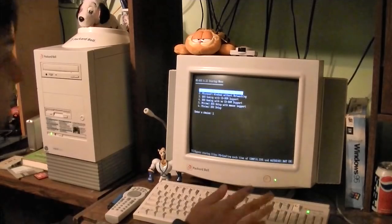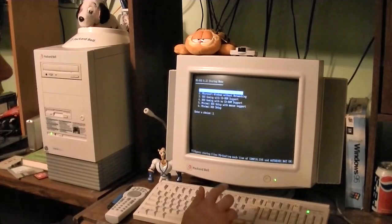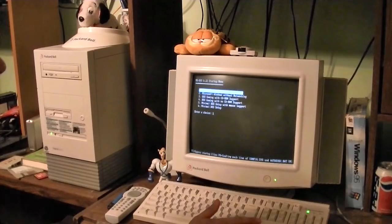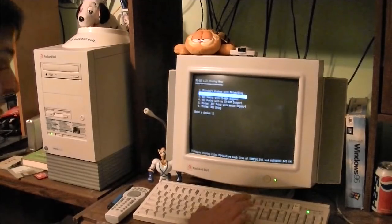So, got a little custom startup menu that the Flying Scotsman made for me a long time ago. We got Windows with networking, Windows without networking, DOS gaming with CD-ROM support, DOS gaming with no CD-ROM support, minimal DOS with mouse, minimal DOS without mouse. So right now we're going to do Windows without networking since my server's offline at the moment.